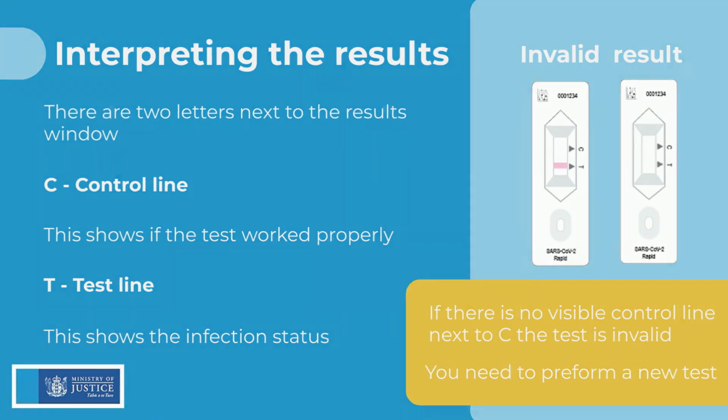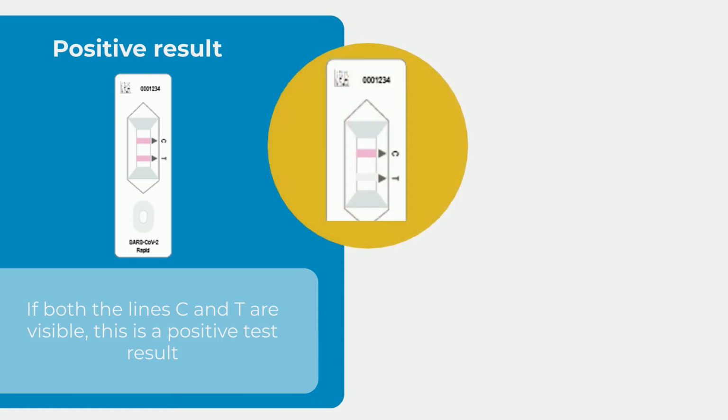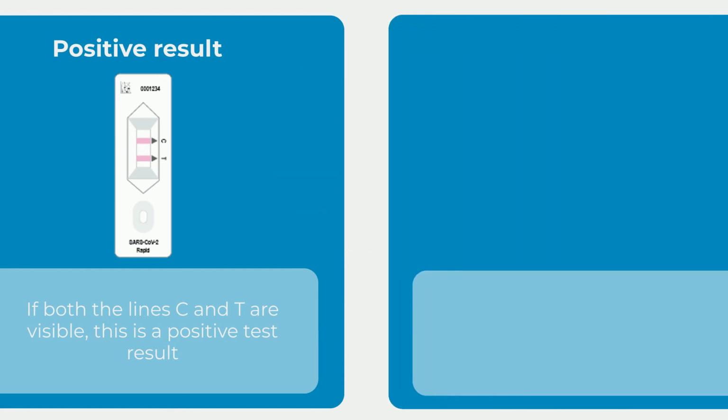new test. Positive test result. If both C control line and T test line are visible, this indicates the test worked correctly and the result is positive. Please look carefully. The test should be considered positive if 2 lines are visible, even if one or both are faint. A positive test means it's likely you have COVID-19.